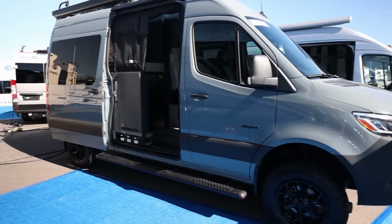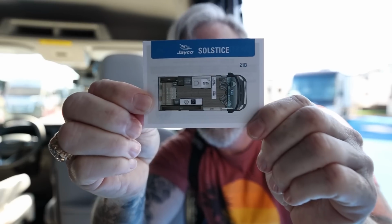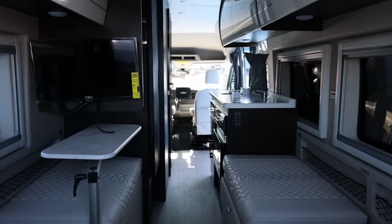Got another Swift here and a Terrain 4x4 for all you off-roaders. This thing is cool looking. Let's check them out. Okay, this is the Solstice 21B. Let's give it a look.